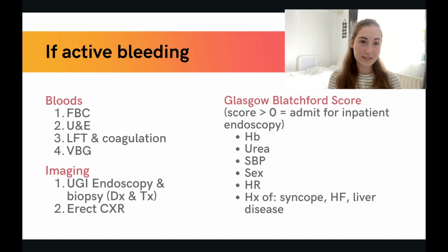If someone's actively bleeding, the first line investigations include bloods, so full blood count to assess whether or not they need a transfusion and the severity of their bleeding as well. Urea and electrolytes are important. Urea, if raised, is more likely to indicate an upper GI bleed as opposed to a lower GI bleed, and additionally helps you assess if there's any pre-renal acute kidney injury. LFTs and coagulation, so baseline liver function and also coagulation, because that will impact the severity of the bleed, and then also venous blood gas.